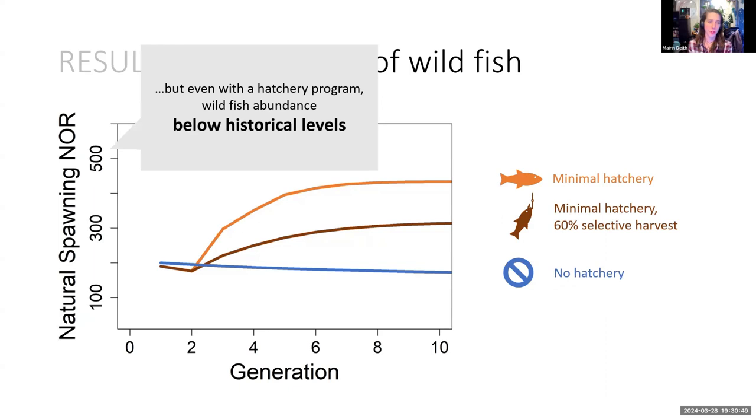But the keen-eyed among you will take a look at that y-axis and recognize that we're still talking about hundreds of fish here, not the thousands that we were seeing historically. So even if a hatchery program were introduced, wild fish abundance is still below historical levels. It really matters what your actual goals are in terms of natural origin abundance to know whether or not this hatchery is going to be what you want.